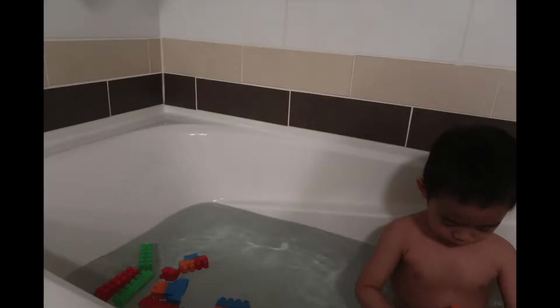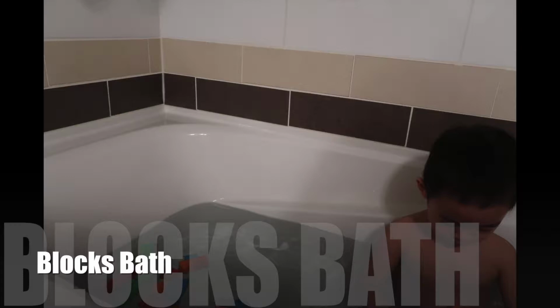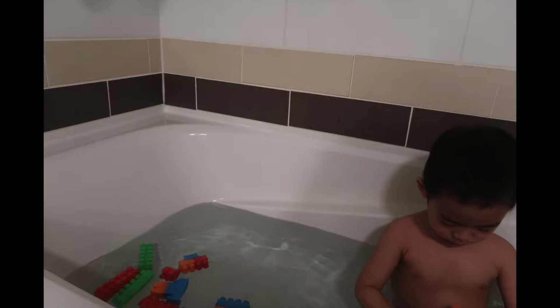For the next one is blocks bath. I just use a lot of blocks that I got from the dollar store. I think it's only $3 for the whole bucket, and I just pour everything out in the bathtub so he can make blocks and a tower and stuff while he's taking a bath. So it's like sensory play for him while he's taking a bath as well. So it's like two activities at the same time.